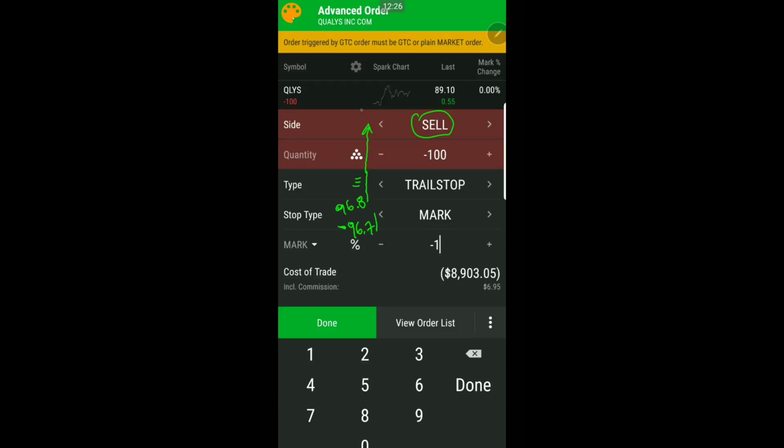So let's say this gets to 105, for example. But then at 105, it decides to pull back. If it pulls back 1% from the top, from 105, then it will sell my order, and of course I will be in profit. Let's say this goes to 120, and from 120 it goes down 1%, it'll sell for profit. So that's why I like to use trail stop, and I like to use it with a percentage stop.